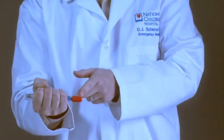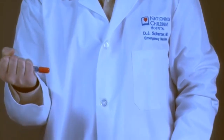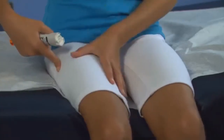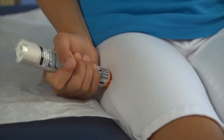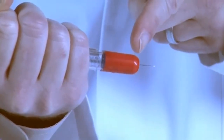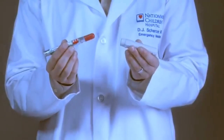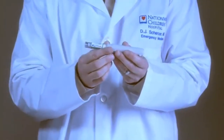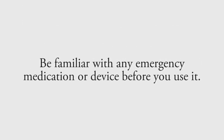The red end is the action end. That's where the needle comes out. Remember, red to the leg. The red end should not touch anything else. Again, make sure the child is sitting or lying down and hold for 10 seconds. For this device, the needle will remain exposed after use. Please put it down carefully or put it back in the case. And if you haven't done so already, call 911. As with any emergency medication or device, please be familiar with it before you need to use it.